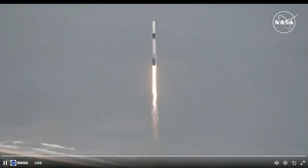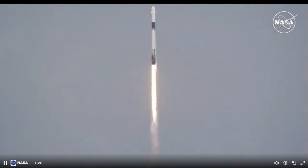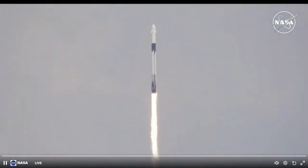Copy, 1 Alpha. Those 9 Merlin engines now providing 1.7 million pounds of thrust, propelling Falcon 9 and Crew-9 and continuing to get good calls from teams here on the ground.